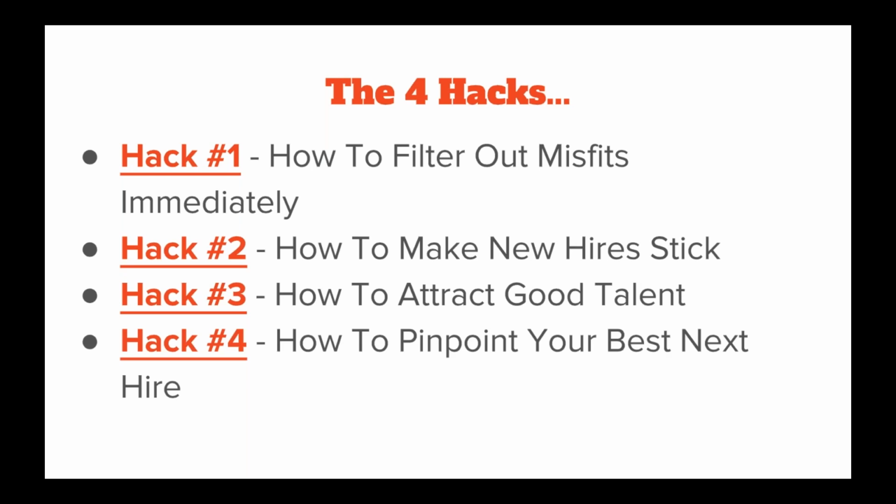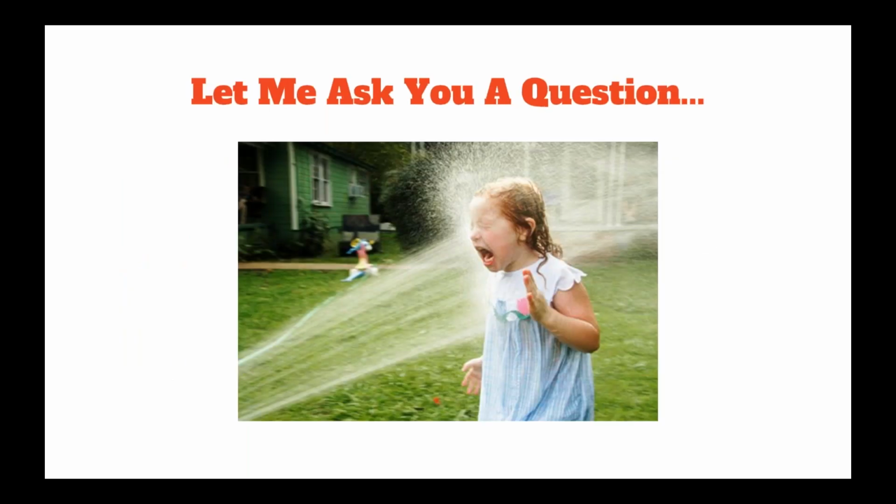And then hack number 4, how to pinpoint your best next hire by using the 3 E's, right? When you converge those 3 E's, it's like pinpointing exactly the right person, okay? Which was that you want them to be experienced, you want them to be able to demonstrate expertise, and you want them to be currently employed, if at all possible, in the role that you're hiring them for, okay?